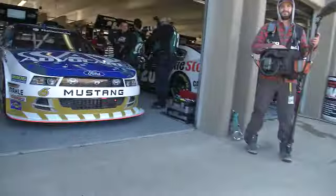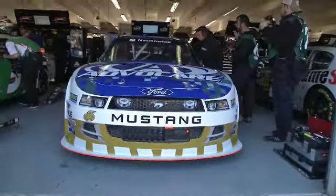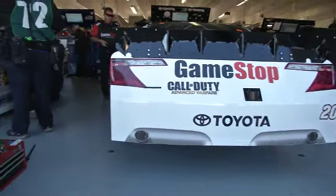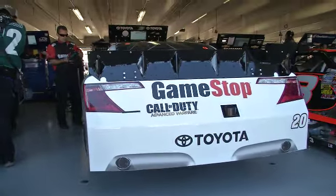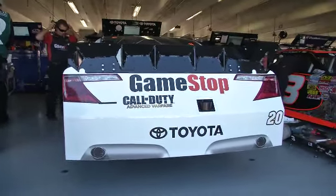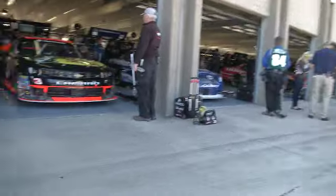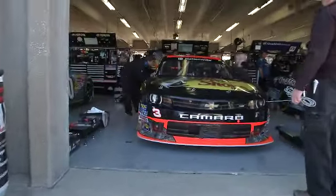Brian Scott rolling by. Brian Scott, the number 2. We got a shout out to that team, the Brian Scott team. Second best average finish in the last, I believe, 19 races, because we've been 19 races in a row. The highest average finish was Chase Elliott, and second, Brian Scott. So that team has really turned it around. And there's his teammate, Ty Dillon.